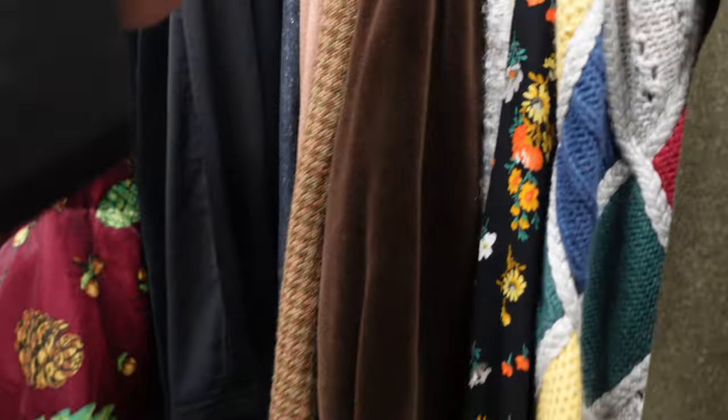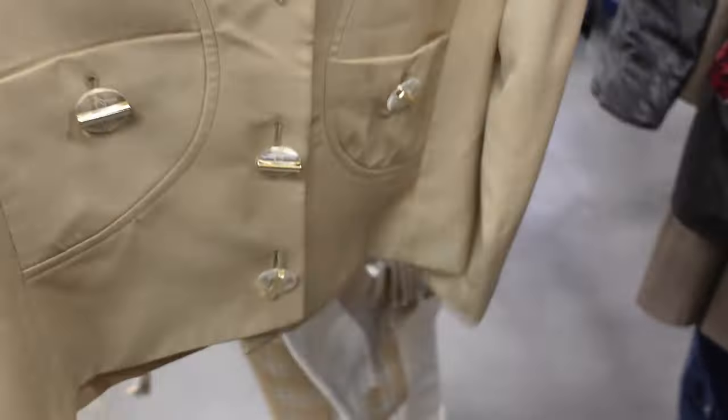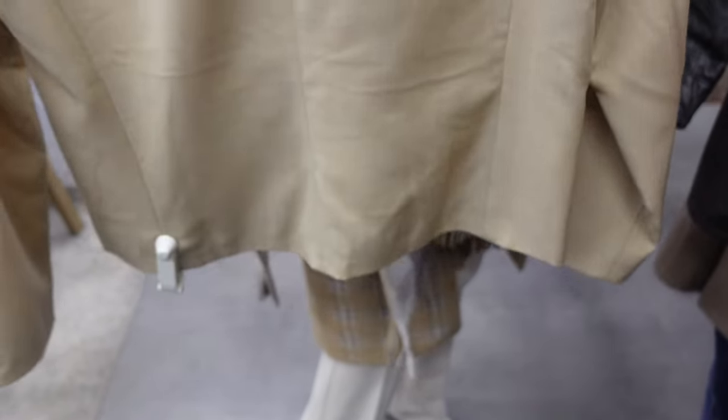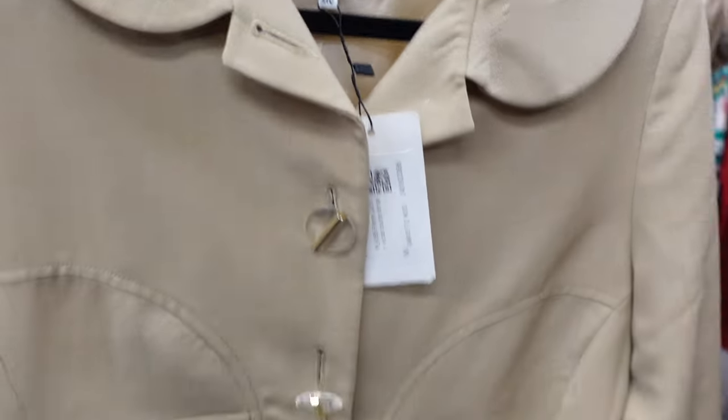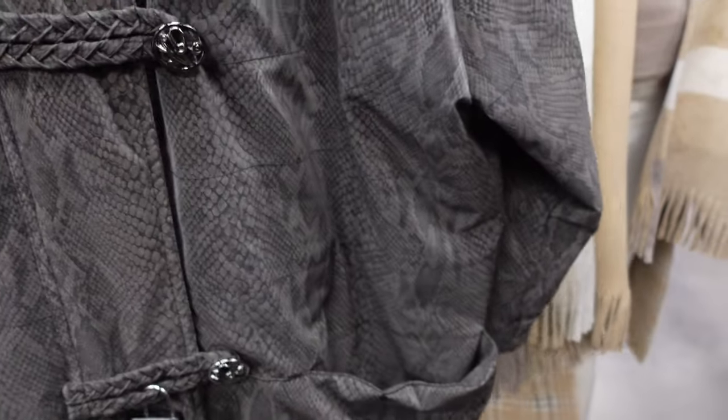Let's see what you got. I said Guy Laroche. I don't know if it's still a Pierre Cardin. You see that one? Nina Ricci. Oh, okay. Oh, I love those buttons on there. I know, the buttons are what makes it. Pierre Cardin, okay. Oh, Nina Ricci, you haven't seen that in a while. What about this puffer coat?